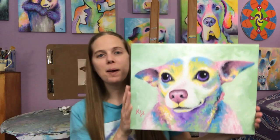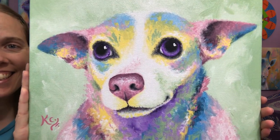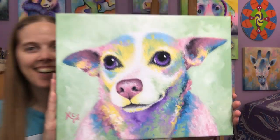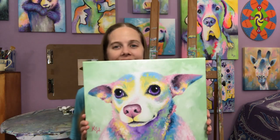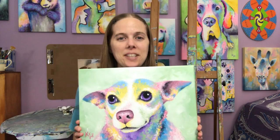I just finished my painting of Priscilla. Isn't she just so adorable? I love her little eyes. You know, she kind of reminds me of Baby Yoda a little bit. I don't know if that's bad to say, but I think it makes her even more cute.